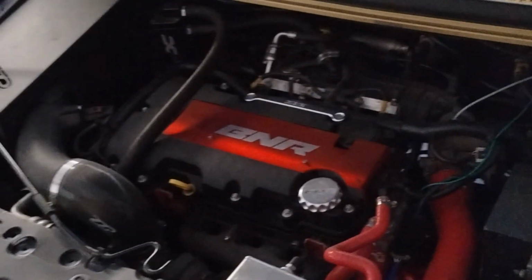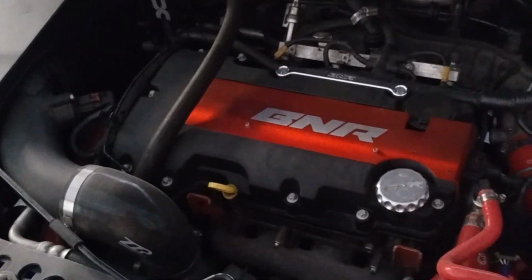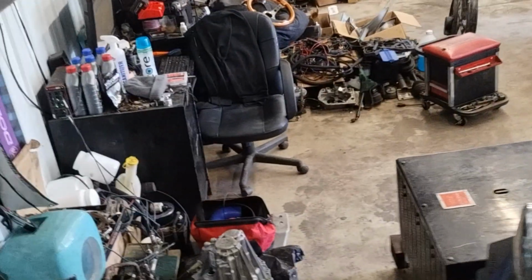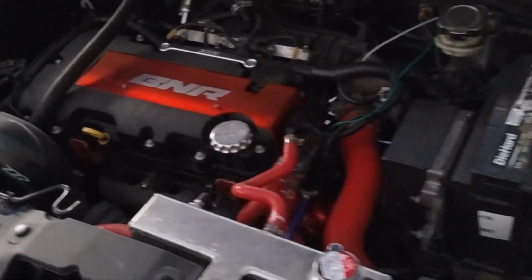Alright guys, so the Sonic is here, 1.4 turbo, 2013, and we got her on the dyno. We're going to let her cool down a little bit and see if she can out-dyno the Neon. What's the number to beat? 119. It's got to beat 119, Will.